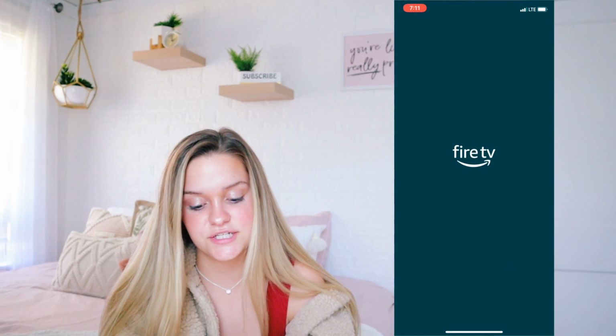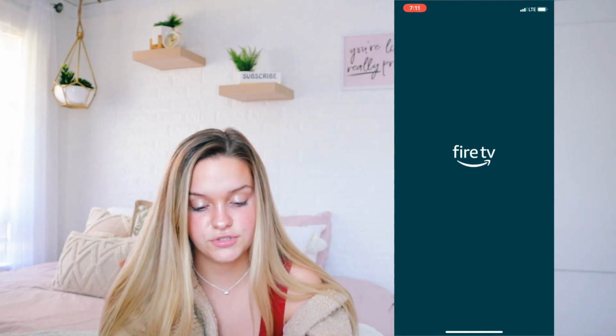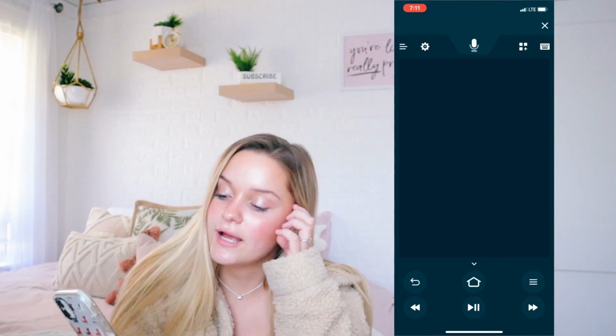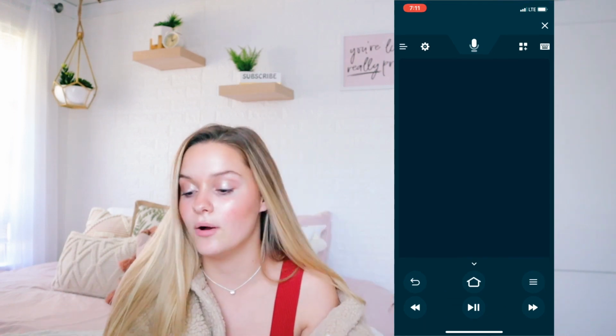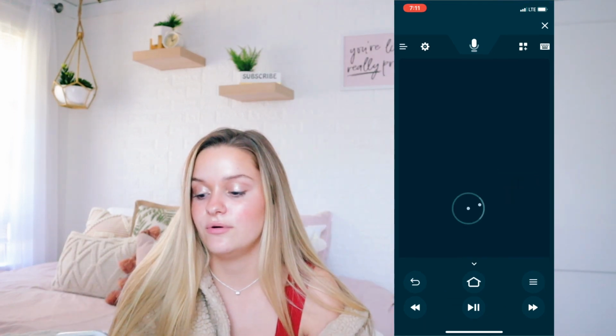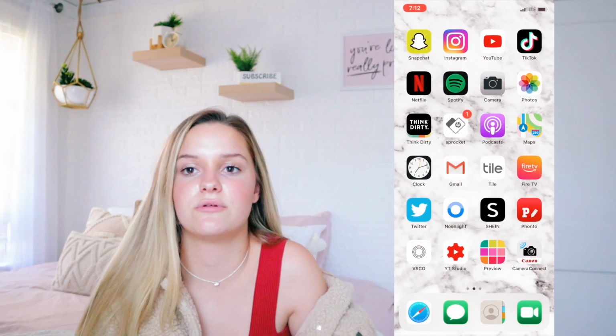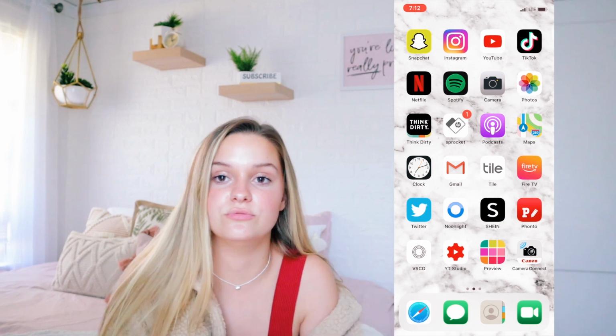And then Fire TV is actually just a remote for your Fire Stick. For a while before I redid my room, I couldn't find my Fire Stick remote, so I was just using this as the remote, and you can just move around and stuff. It doesn't really work that great. It doesn't work as well as the remote, but it did what I needed it to do when I didn't have the remote.